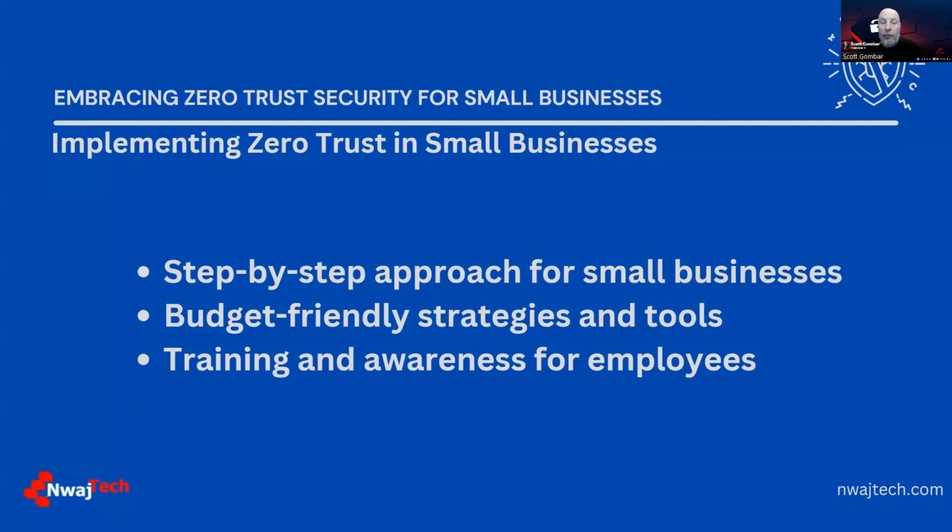Create and enforce security policies. Develop clear security policies and procedures and ensure they are communicated and enforced. Remember, we talked about incident response plan 2 weeks ago, so that's part of that. Oh, matter of fact, next one, incident response plan. I'm not sure if I uploaded that yet, but I will make sure it is. Have a plan in place for how to respond to security incidents. That's what an incident response plan does.